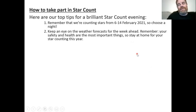Now, the problem is that you've got to keep an eye on the weather. Now tonight, when I've been out, I could see Orion. The forecasts might be a little bit cloudier. So my best tip will just be, as soon as you can see it on one of the nights, you might as well count the stars. And if you count more stars later on in the week, you can use that instead.